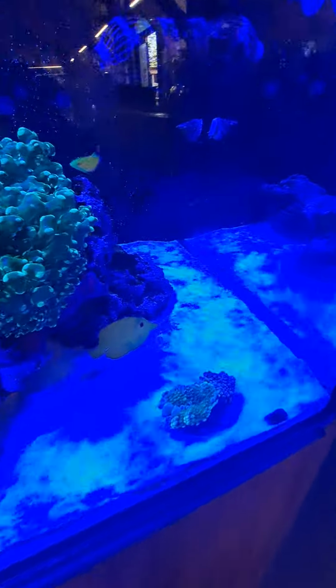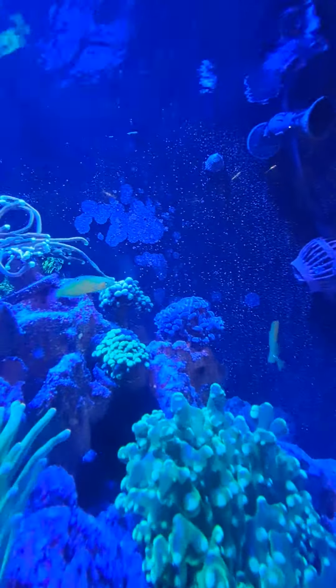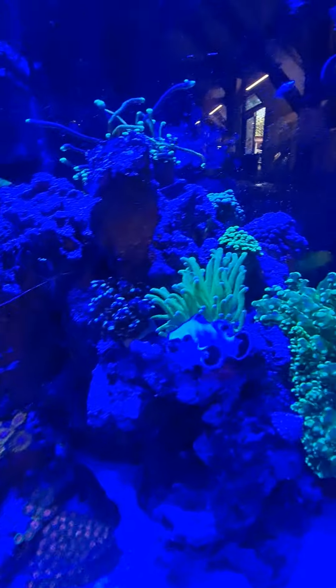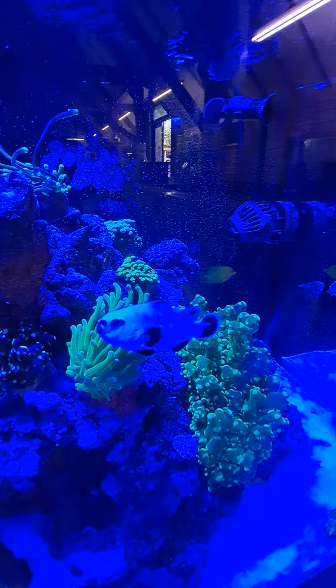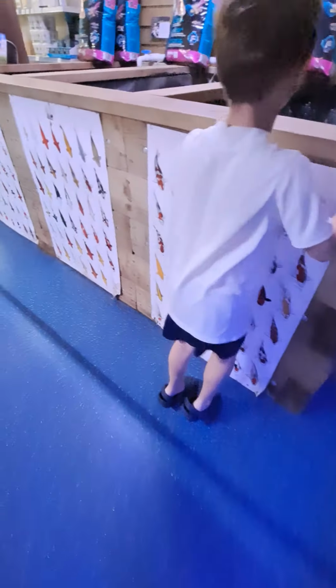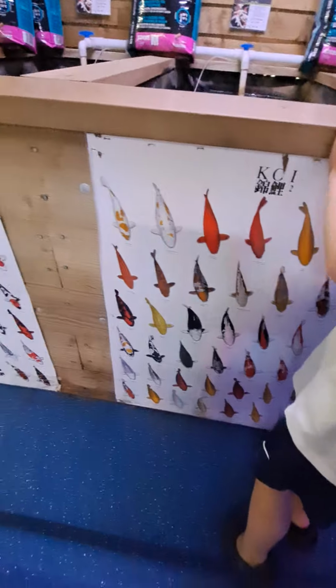Move on to the next one. Look at yellow one. We saw him last time. And another yellow one. Oh yeah, he's quick. Yeah, two yellow ones. Let's check out. Oh, koi. Hang on, let's have a look. Let's start with deeper. Oh look, they're coming up to the top.